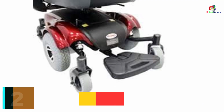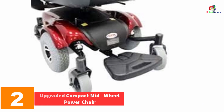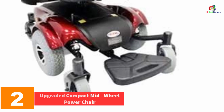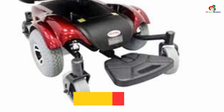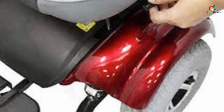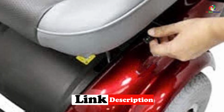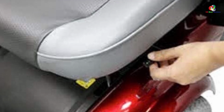At number 2, we have the upgraded compact mid-wheel power chair. When talking about this motorized machine, it can be best described as a simple yet premium quality work that allows adjustable functions and extensions to the armrests. There are also numerous safety features, including a seat belt and a stable frame.